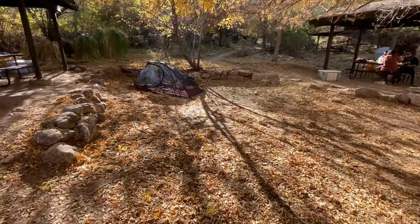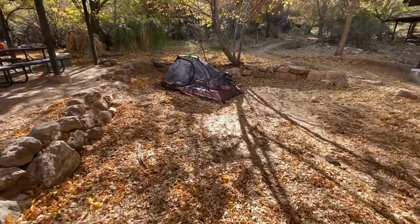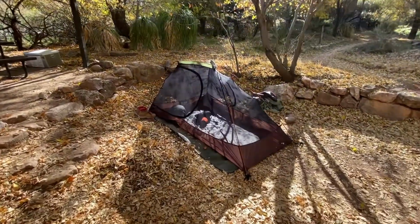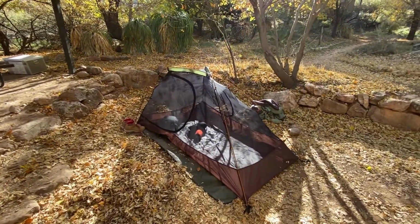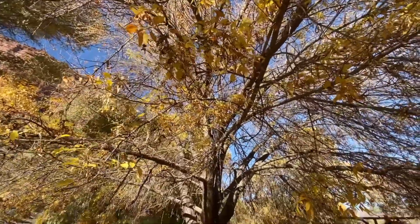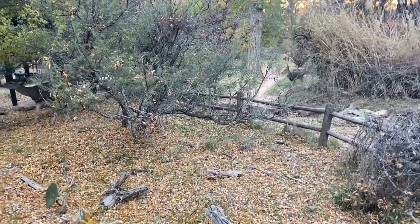All I had to do is set up my tent over here, clear the leaves, clear the rocks, make sure my head is uphill, and make sure you're not under a widowmaker, which is a dead branch, so you wake up in the morning.